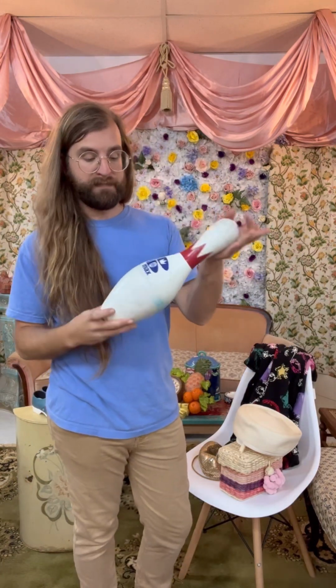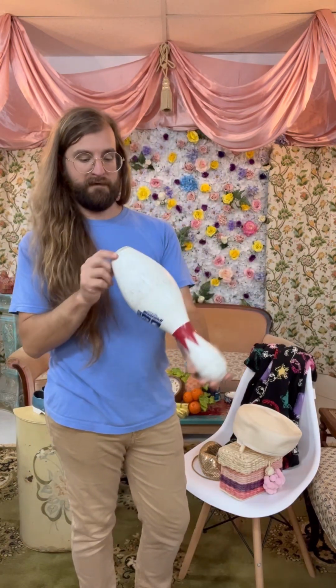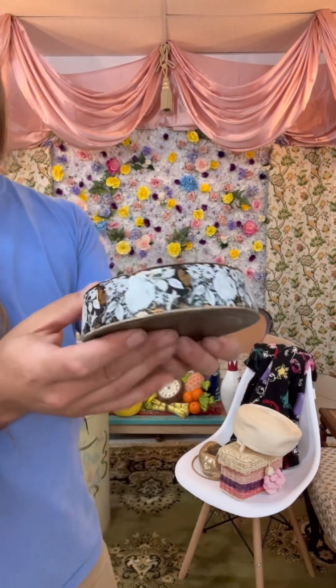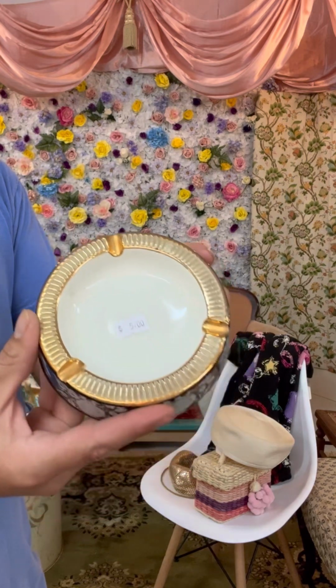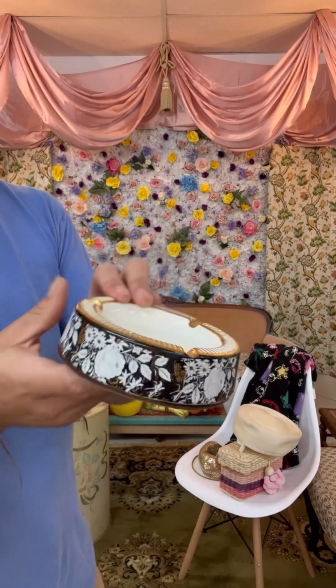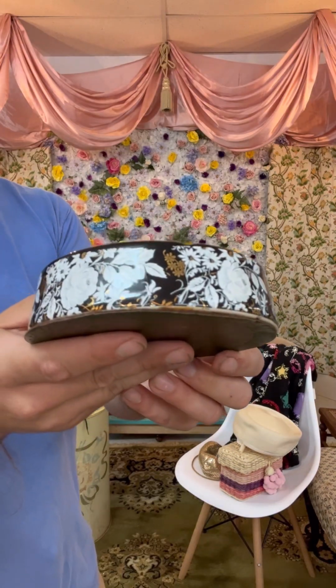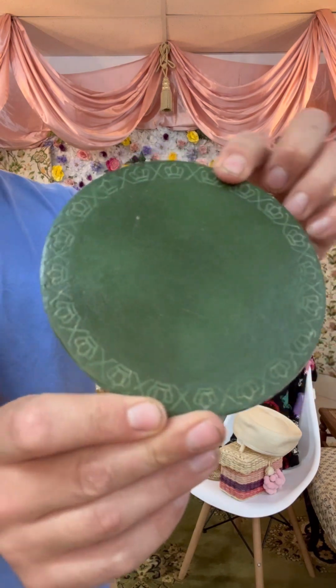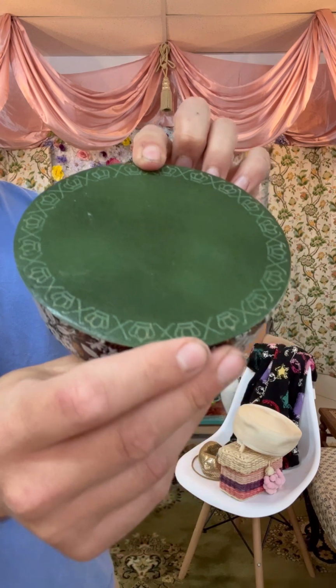Random bowling pin that I have $6 on. So there's that. I know smoking is not as in fashion anymore, but it's a little fun ashtray. It's a fun little design on it. I'm asking $5. It's got a little green leather bottom.